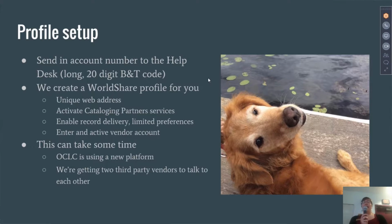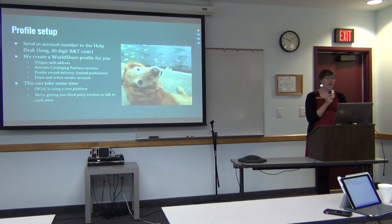A fair warning that this can take some time. As we said before, OCLC is using a new platform, WorldShare. They updated that this summer. When we transitioned over the people who were already using cataloging partners, 5 of them worked automatically. 2 of them, it took an additional 2.5 months before Baker and Taylor and OCLC finally talked to each other and got the record sending.